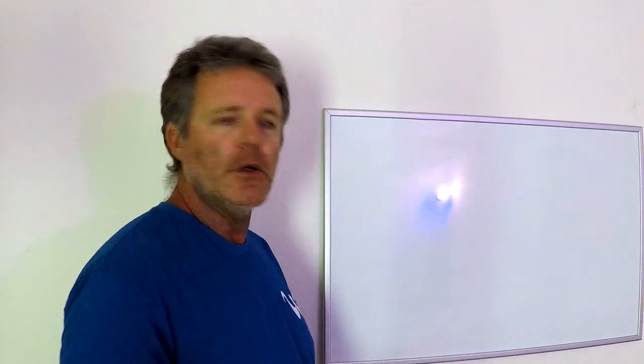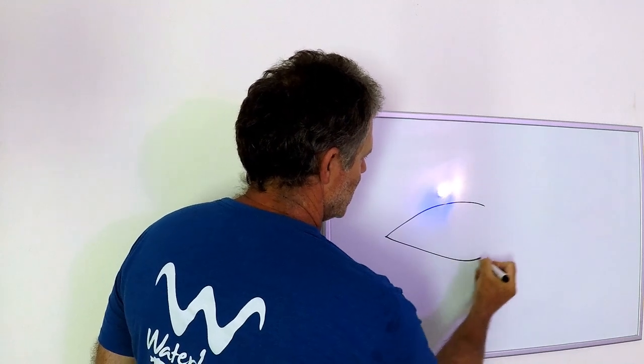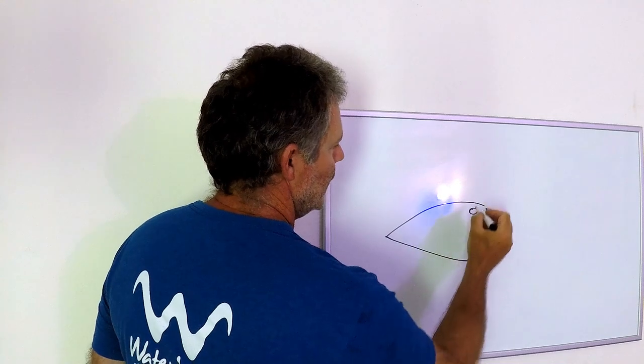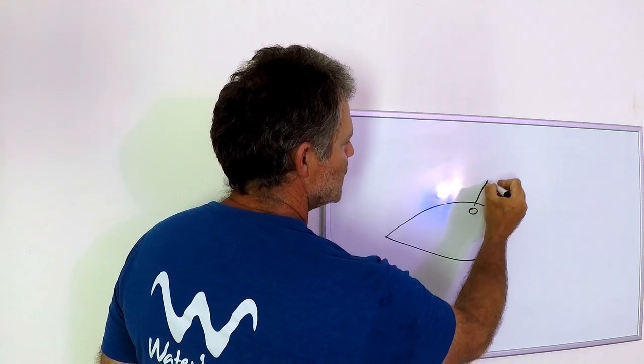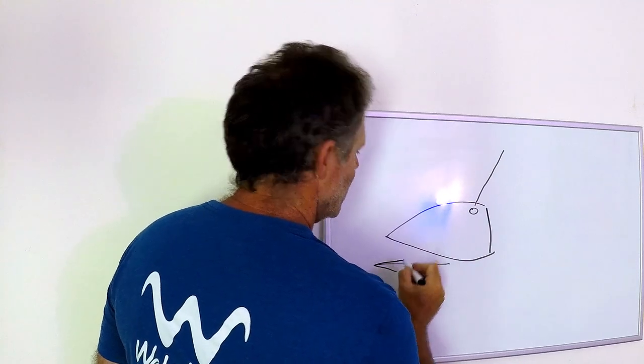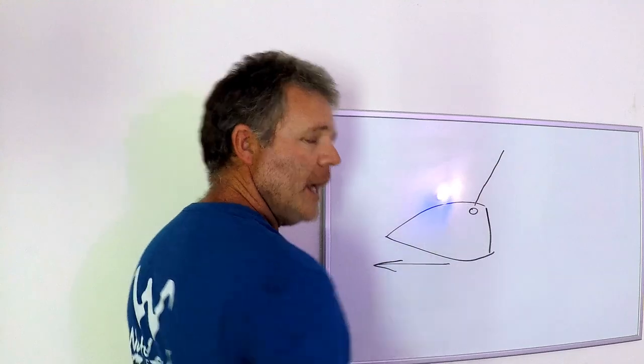When you're trolling and you're hooked up, you've got your boat. Let's say our angler is back here. We want to try and keep our fish almost like this, with our boat going forward, which keeps pressure on the fish, yet it relieves some pressure from the angler.